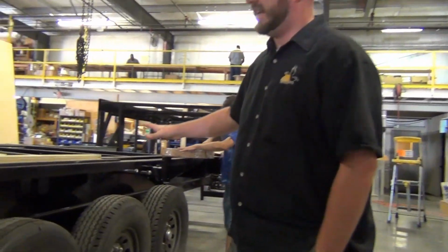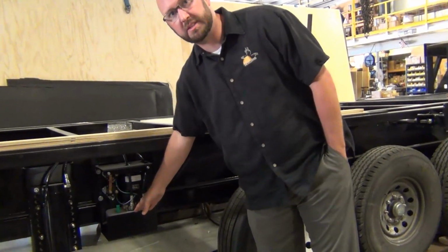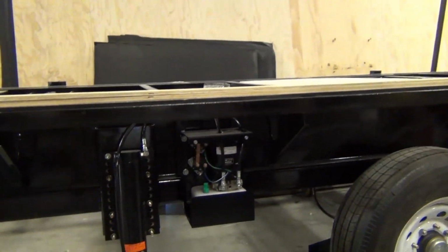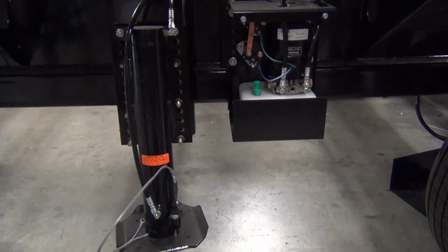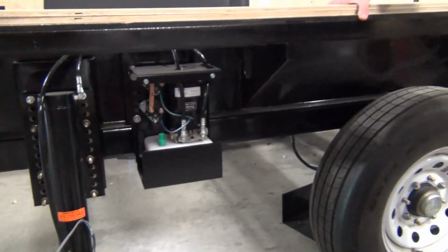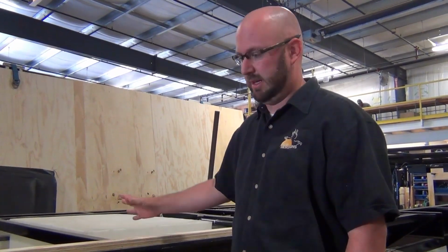Point a couple things out on this chassis here. New Horizons uses the Bigfoot leveling system. It's a 4-point system, fully automatic. We use this to lift our units to change tires and do other random things all the time. Very reliable. We've been using this as an option since about 2004, if memory serves me correctly, and standard equipment on the Majestics from day one, which was 2010 to now, and then exclusively on everything from 2012 and up.